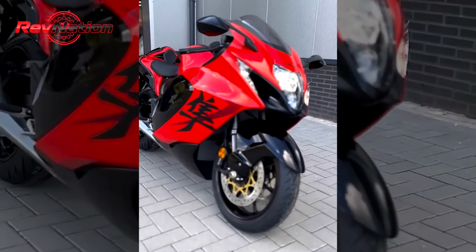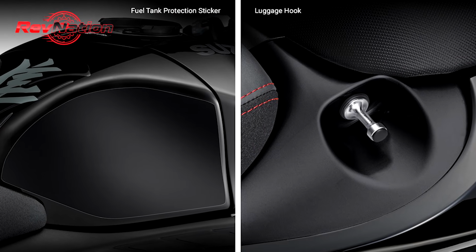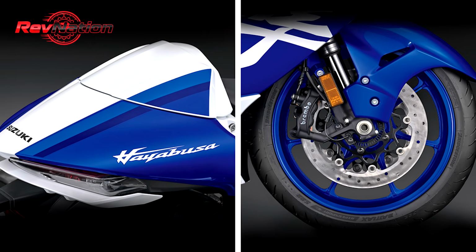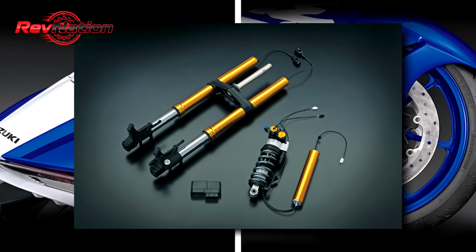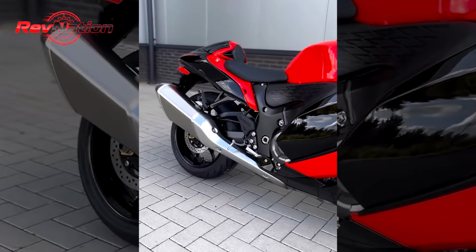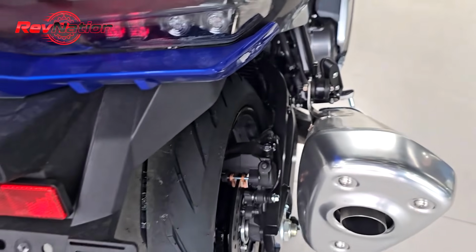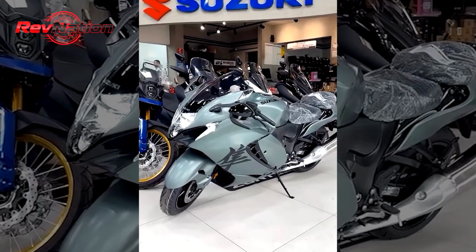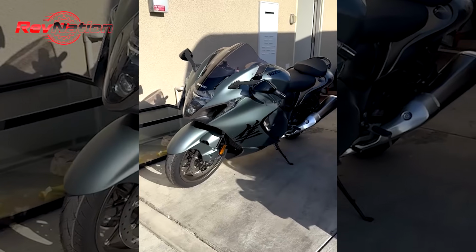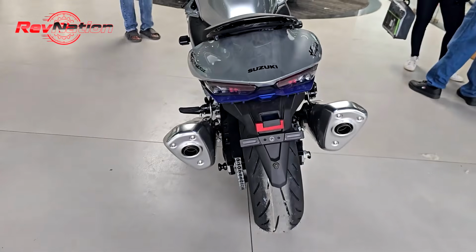The Hayabusa's frame remains its twin-spar aluminum masterpiece, but the details are where the real story lies. Up front, a fully adjustable 43mm KYB inverted fork with diamond-like carbon coating for less friction. At the rear, a revised link-type suspension tuned for both track aggression and highway comfort. Brembo-style calipers now bite harder with surgical precision, and that massive front-end stability that riders loved is now even more confidence-inspiring at high speeds.